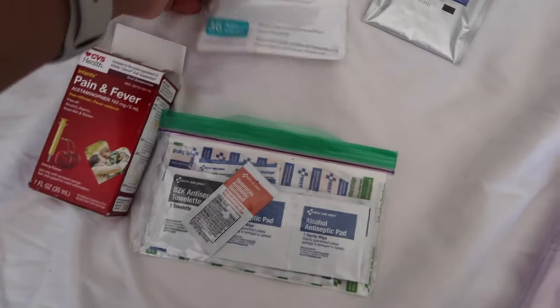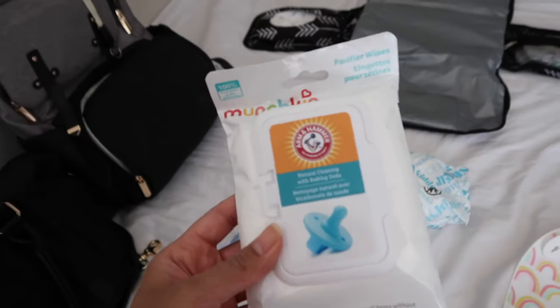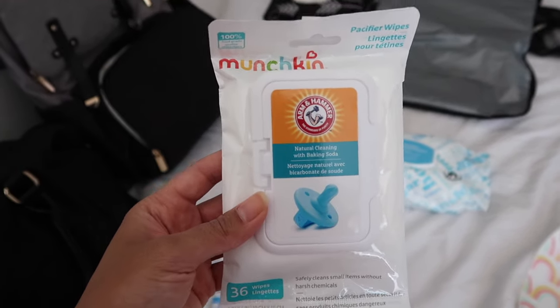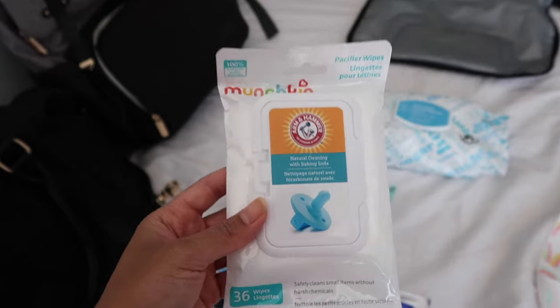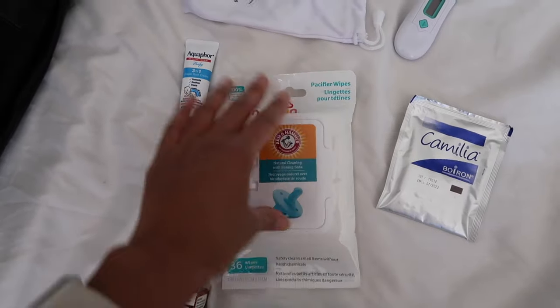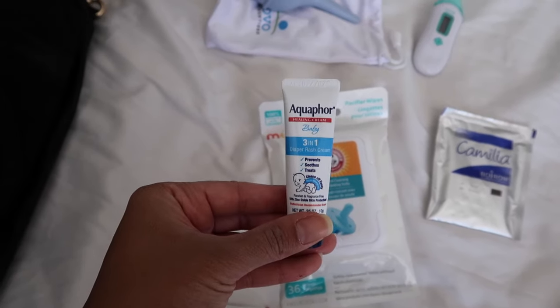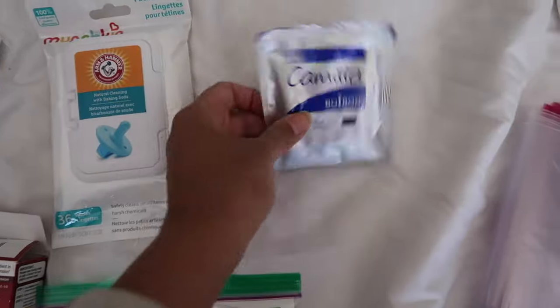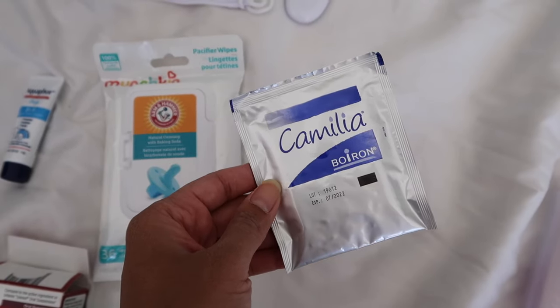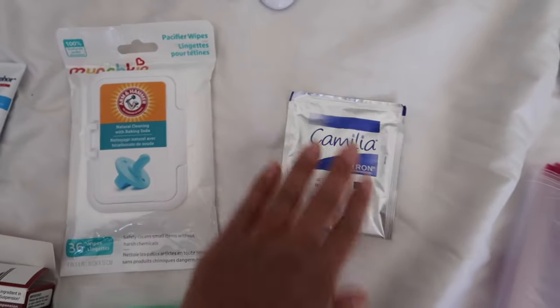Then I bought these pacifier wipes. I think these are a great idea because you don't necessarily want to wipe things that are going to go in his mouth with just his regular wipe. So these are great in case his pacifier were to fall on the floor or something. And then I just have some diaper rash cream, a travel size. I've never used this medicine. In case his teeth are really hurting since he is teething, I might get desperate and actually use that, but I haven't had to use it yet.